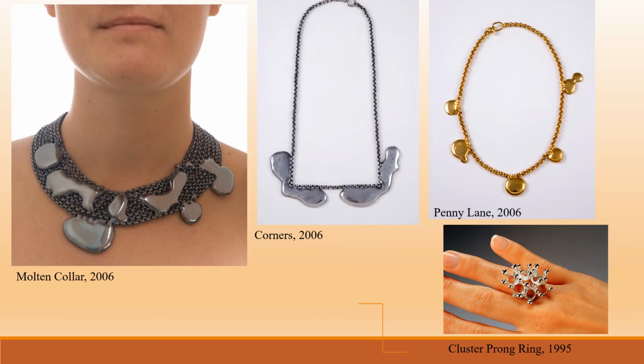And then here, these are some of her pieces, no doubt created in the process of understanding her melting silver series. Now the cluster prong ring was created a little earlier, but I think the form and the imagery of this piece might have been a slight foreshadowing to her work of melting these metals and creating pieces from them.